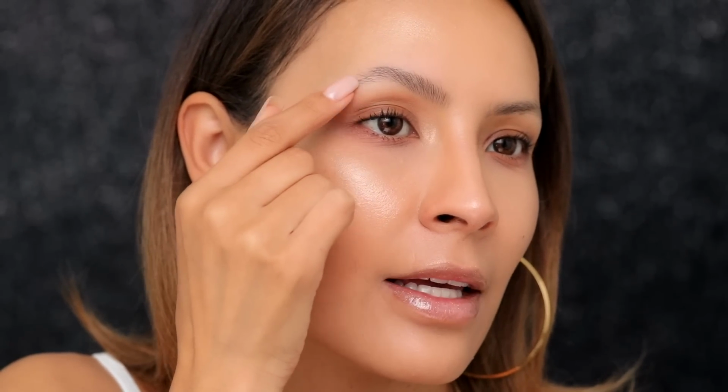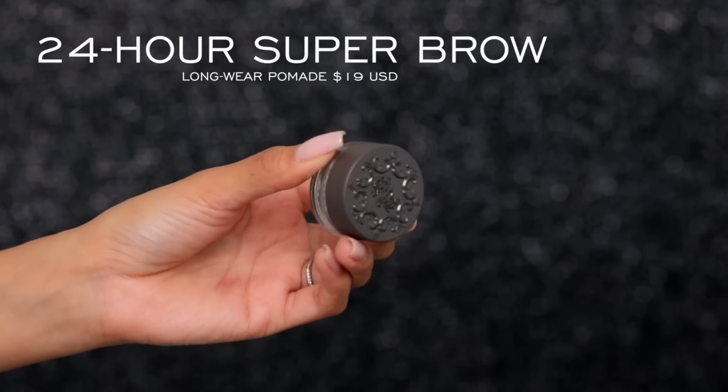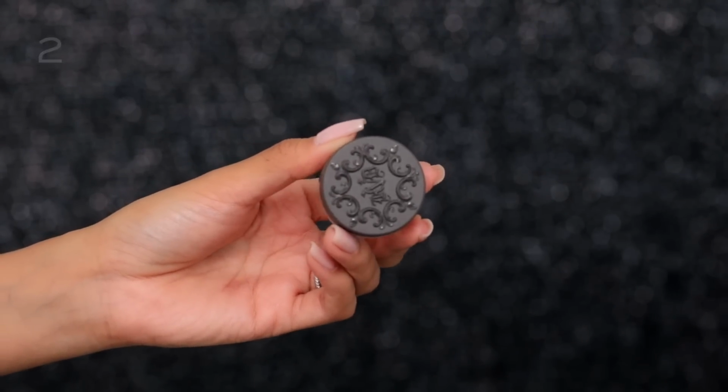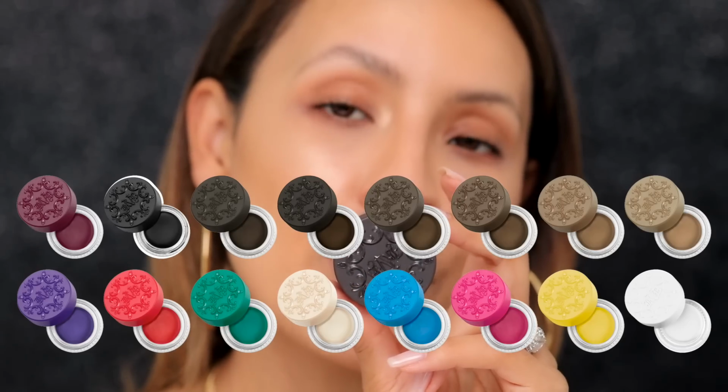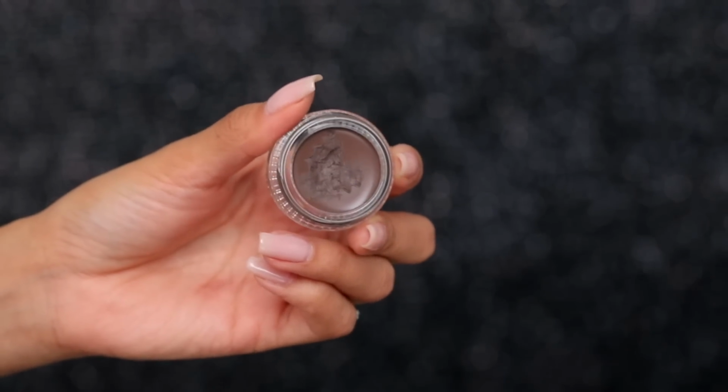So this really gives us the base of where you want the hairs to be and where you need to fill in the hairs. For the bushy brow, I'm gonna be using the 24-hour Super Brow, and this is also a long wear pomade, so it's not gonna come off until you're ready to take it off, okay? It's very, very waterproof, so if you wanna go swimming, you're good. And of the 16 shades for this one, I'm gonna be using dark brown because I do want the hairs to be a little closer to my natural hair color.